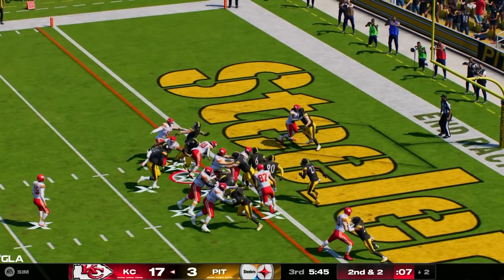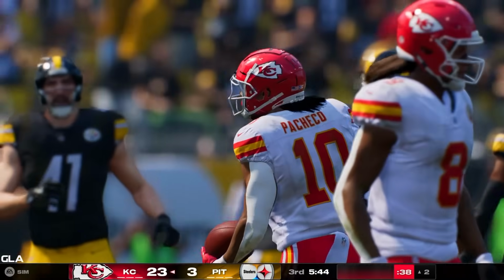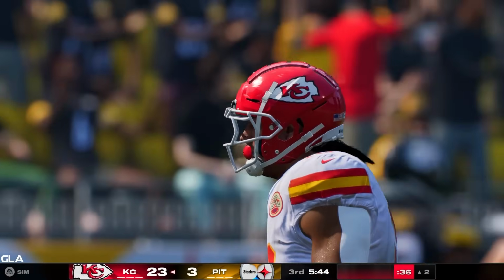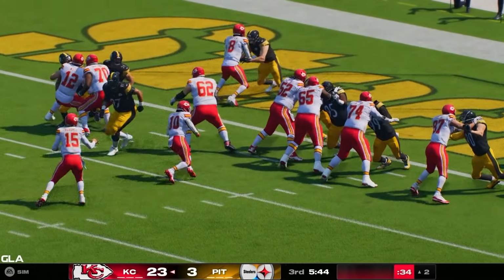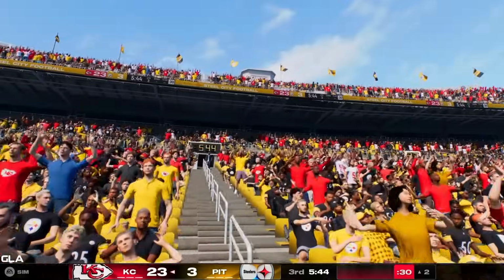A handoff now for Pacheco. And he is in. Touchdown, Kansas City. Isaiah Pacheco taking it in from 2 yards out. And the Chiefs have moved out in front by 3 touchdowns.